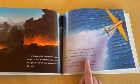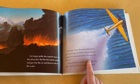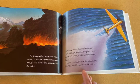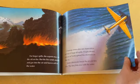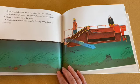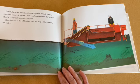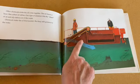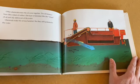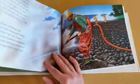Cleanup crews also sometimes use chemicals to get rid of large oil spills. People aboard planes or boats spread the chemicals onto the oil. Some of these chemicals break the oil into tiny little bits that then mix with the water. Other chemicals make the oil come together, and the oil forms a layer like a sheet of rubber. One type of skimmer lifts the sheet of oil and oily debris out of the water. That's working here. The water goes down and the oil goes up. Chemicals make the oil less harmful, but they also add poisons to the water.